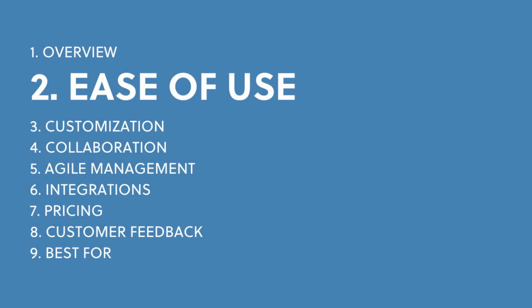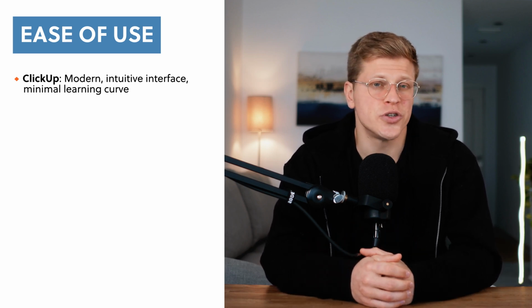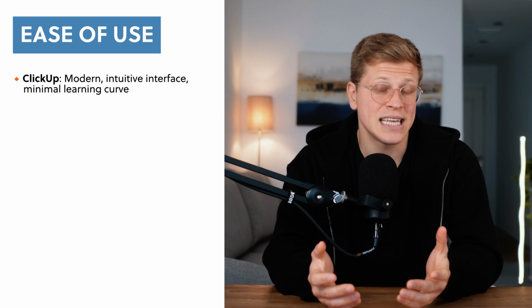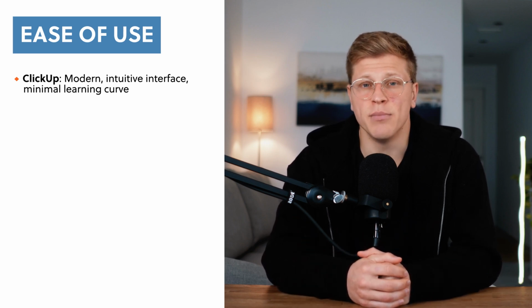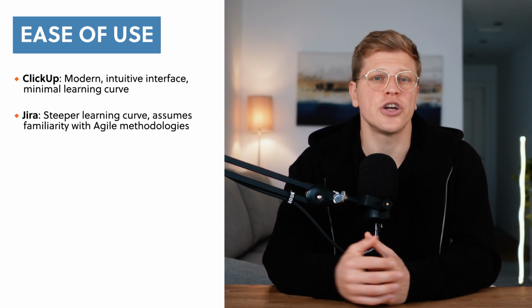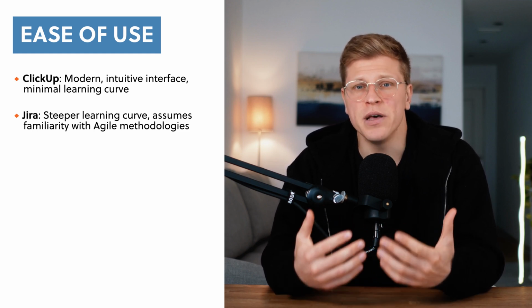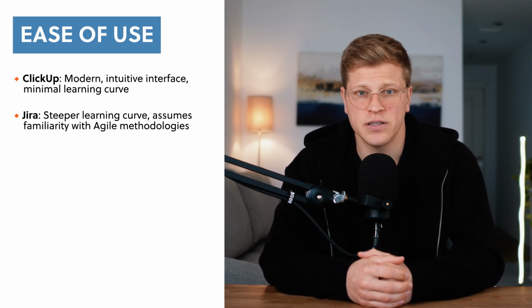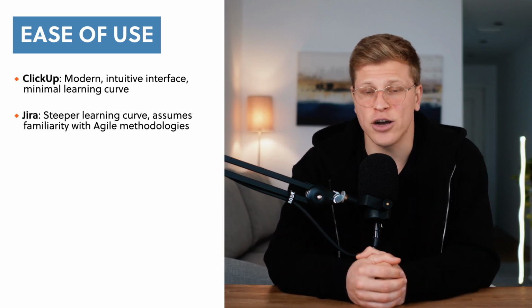Now, when it comes to ease of use, ClickUp takes the lead. The interface is modern and intuitive, which makes it simple for new users to get started. You can set up tasks, assign them to team members, and track progress without needing much training. Jira, on the other hand, has a steeper learning curve. It's built for technical teams and assumes you're familiar with agile project management. If you're new to this style of working, it might take some time to get the hang of Jira.